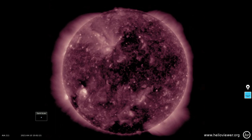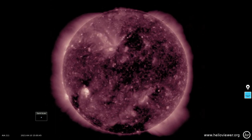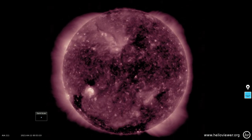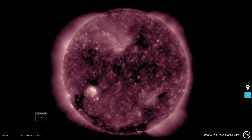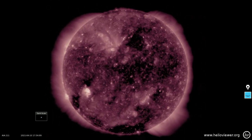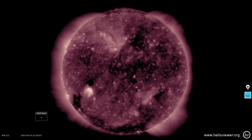This is 211 angstroms. And this basically just exaggerates coronal holes. It is one of the iron UV emission spectra wavelengths from the SDO, the Solar Dynamics Observatory.